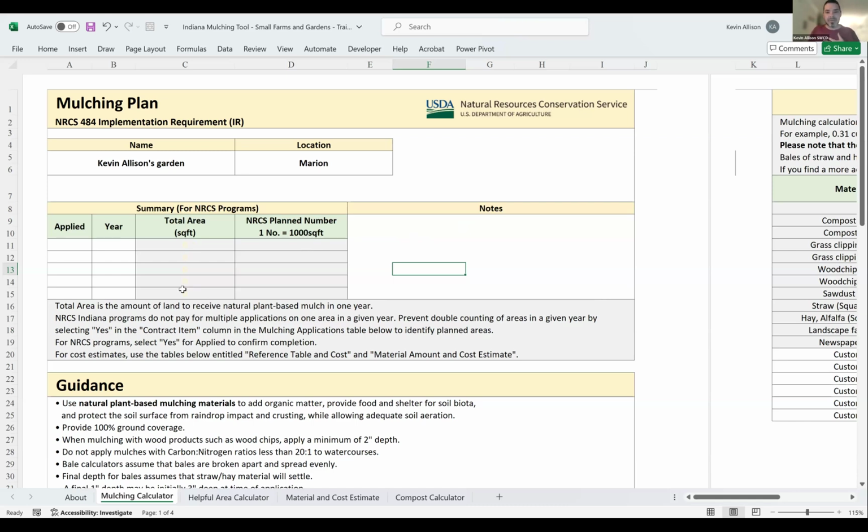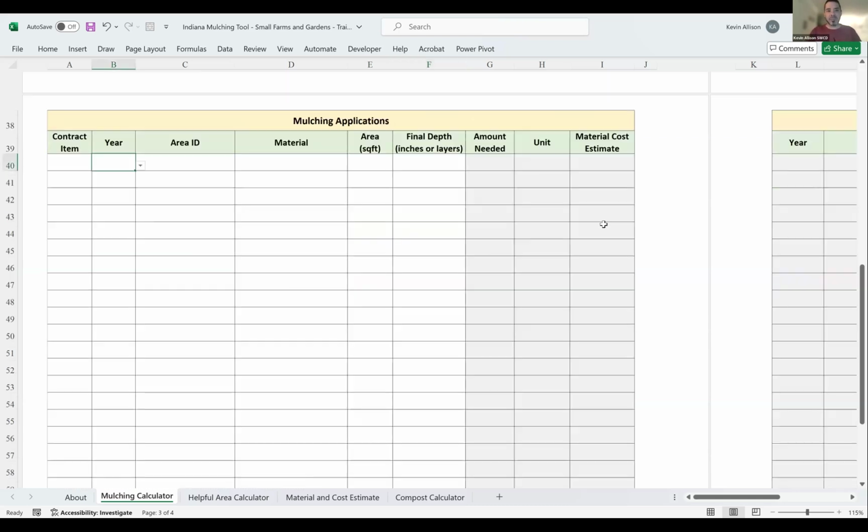So I'm going to go down to the next table down here, and basically this is your table for applying mulch. Each line item could be a mulch application. You can also combine them, because it can get really tricky to break down every single bed. But for example, let's just do one bed. My bed is A1, and that is my beet bed.